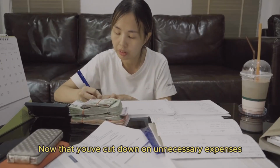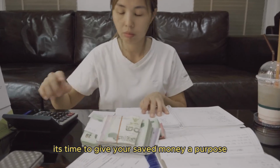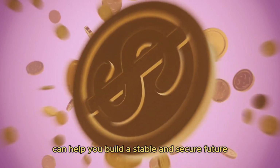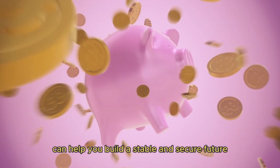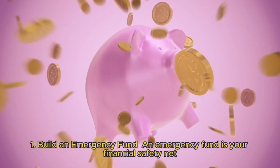Now that you've cut down on unnecessary expenses, it's time to give your saved money a purpose. Redirecting those funds toward meaningful financial goals can help you build a stable and secure future. 1. Build an emergency fund. An emergency fund is your financial safety net.